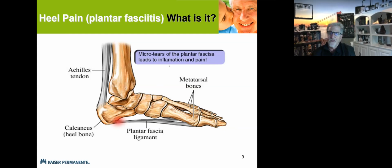It's like I said, it's extremely common. You probably know people or have had heel pain yourself. A lot of times people will say they have a heel spur, and that's kind of a misnomer, because heel spurs don't cause heel pain. Heel spurs sometimes tend to occur in people, again, just for genetic reasons. We don't know why, but they don't always lead to heel pain.